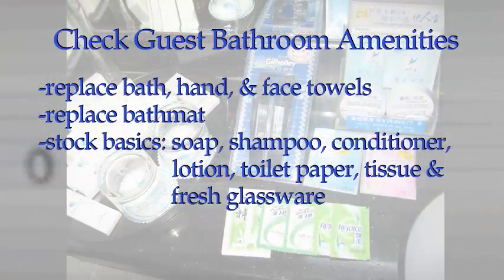5. Check the guest bathroom amenities. Replace the bath, hand, and face towels. Replace the bath mat. Stock the basics, such as soap, shampoo, conditioner, lotion, toilet paper, tissue, and fresh glassware.